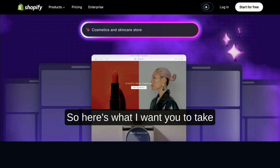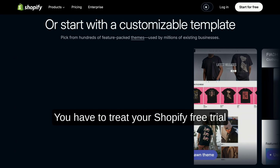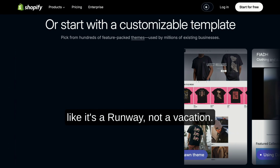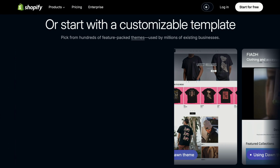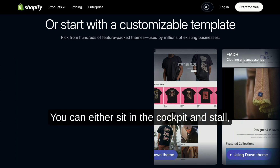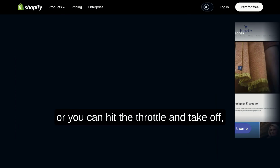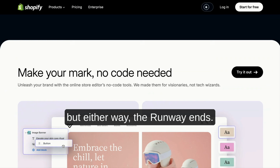So here's what I want you to take from all of this, because I wish someone had told me this. You have to treat your Shopify free trial like it's a runway, not a vacation. The moment you hit start, the plane is rolling. You can either sit in the cockpit and stall, or you can hit the throttle and take off. But either way, the runway ends.